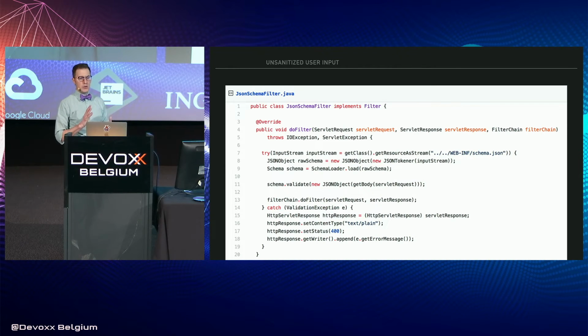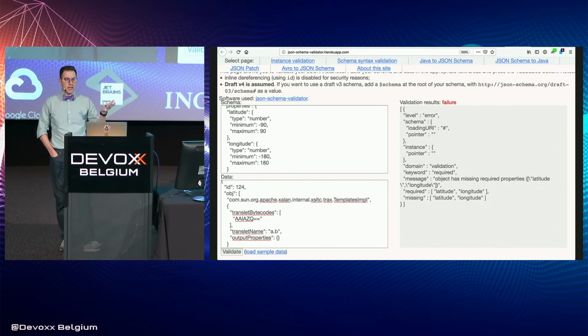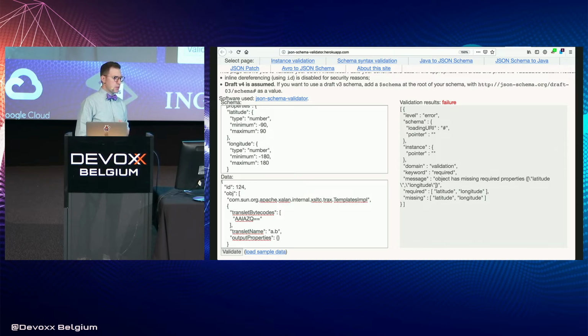They do a great job. In both cases, you use them in most cases by creating a servlet filter. And then for every request body that you need to validate, you grab it, pass it into the schema validator. It'll throw an exception if there's a validation error, and then you can respond or react to that however you see fit. JSON schema validator runs a little app and actually runs on Heroku, where you can plug in a schema and some data, and it'll run the tool just to see what the result is. So here's an example of using a schema that expects latitude and longitude, and I've given it that malicious payload, and you can see the validation fails.